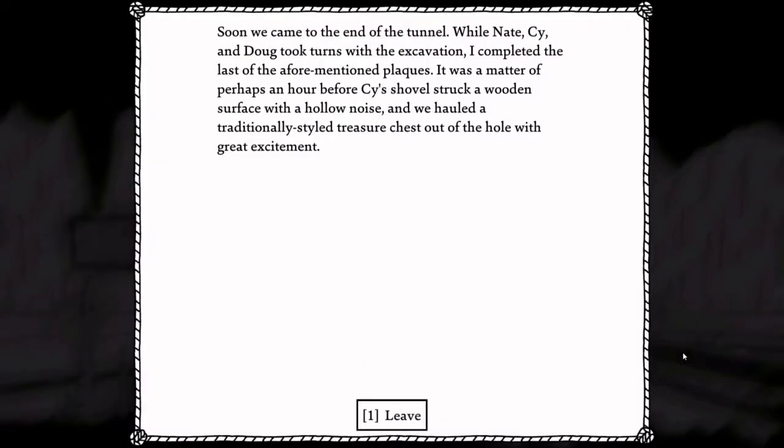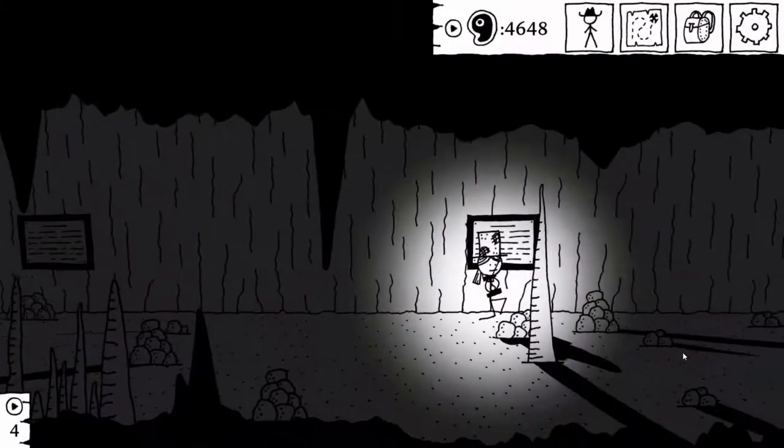Soon we came to the end of the tunnel. While Nate, Cy, and Doug took turns with the excavation, I completed the last of the aforementioned plaques. It was a matter of perhaps an hour before Cy's shovel struck a wooden surface with a hollow noise, and we hauled a traditionally styled treasure chest out of the hole with great excitement.